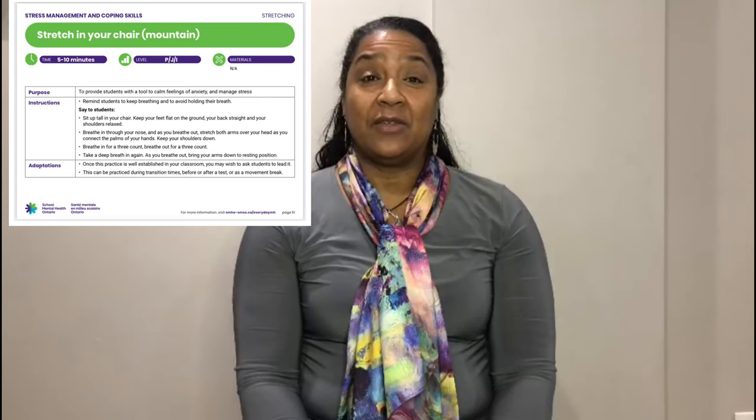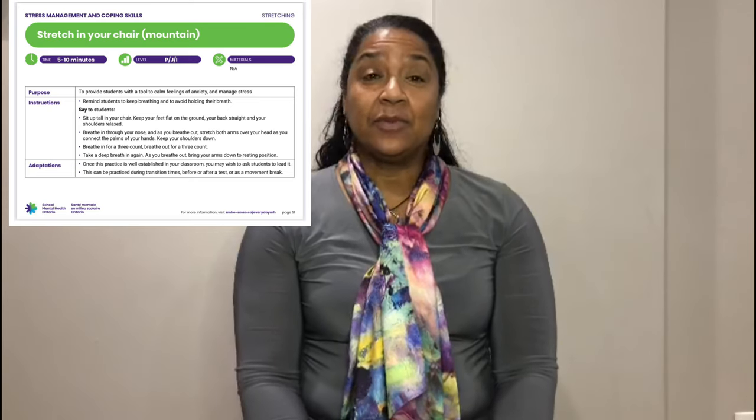Today I'm going to take you through some chair stretches. This one's called Mountain Stretch. From your chair, put your feet flat on the ground. Then I want you to take a deep breath in. Avoid holding your breath when you're doing these stretches. Raise your arms up high like you're reaching to the sky.